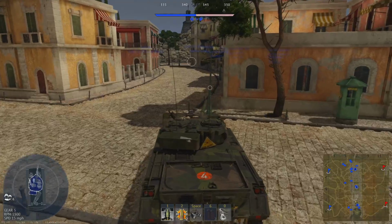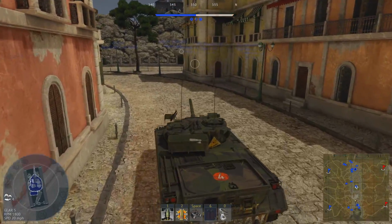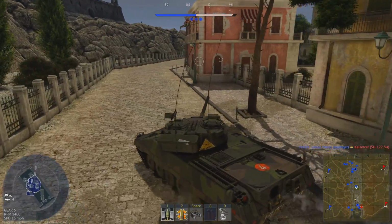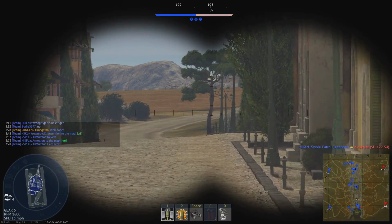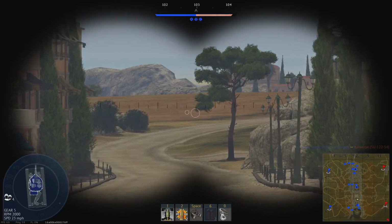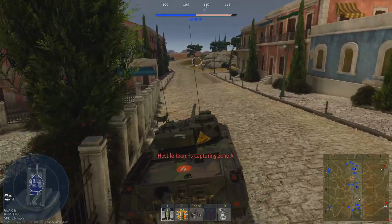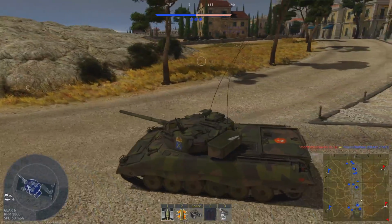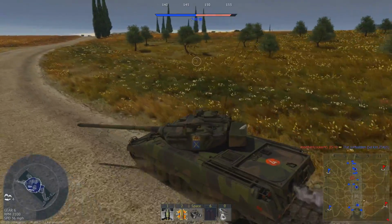And we are out of here. Try to get around him. Nice. Good kill, Egg Tiger. Team has A surrounded, and we're losing it. Never stops being funny.